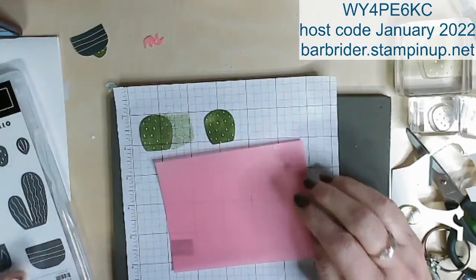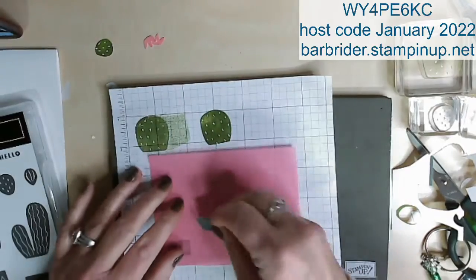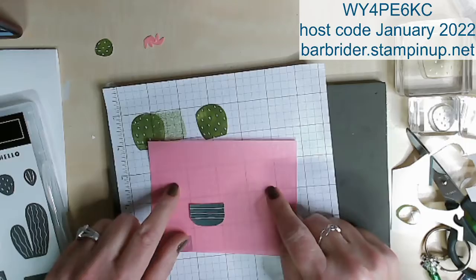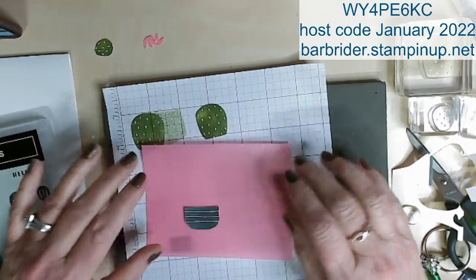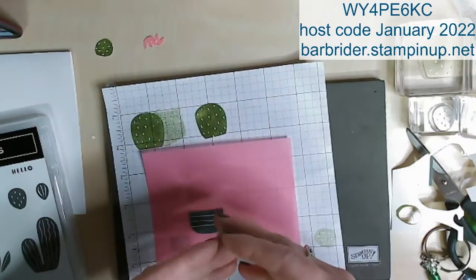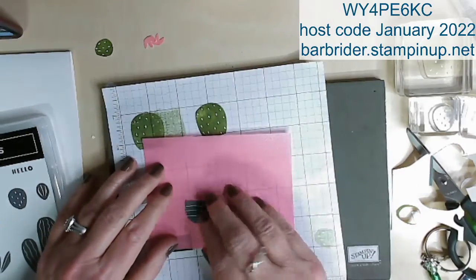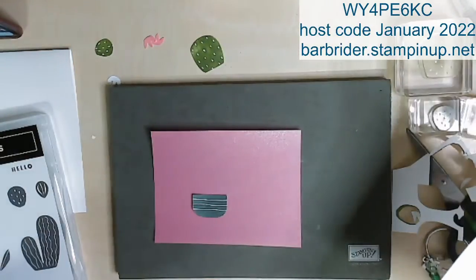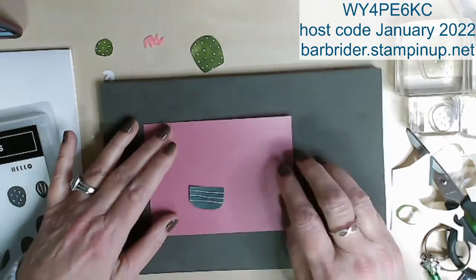What we're doing is we're using the Cactus Cuties, and we are making a cute little cactus card. Now I'm going to put these pieces on here first, then we're going to adhere this onto our card base. Because this is vellum, of course you can see through it, see that? You don't want to have your adhesive like all random on here. So that's why I'm going to put things on here first, and then we're going to go ahead and put our adhesive on the back of our vellum.